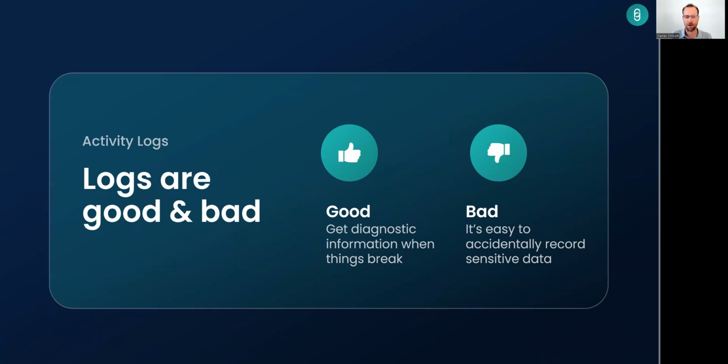Logs are good and bad. On the upside, the logs are going to give you a lot of diagnostic information when something's gone wrong. Often without the logs, it can be extremely frustrating trying to troubleshoot a complex issue because you simply have no data to figure out what's happened. If you have an anomaly that's a 1 in 1,000, it is very difficult to troubleshoot that problem until it recurs, if you don't already have logs.